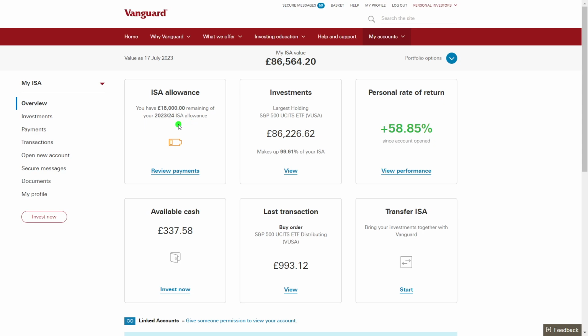That's because I've not been too diligent in my investing. I had to skip out some months, but I am trying to invest £1,000 a month going on from now till the end of the year. £20,000 a year is the max, so it tells you how long is left and how much money you have left. So let's get into the main bulk of it.